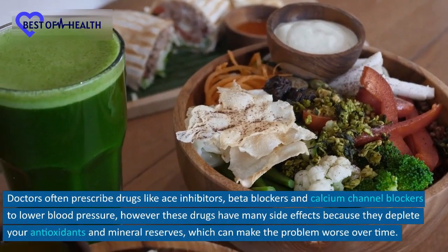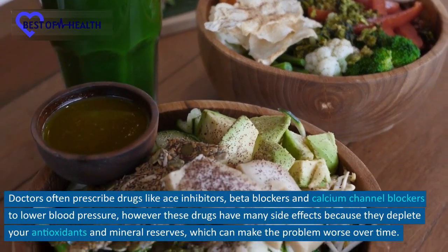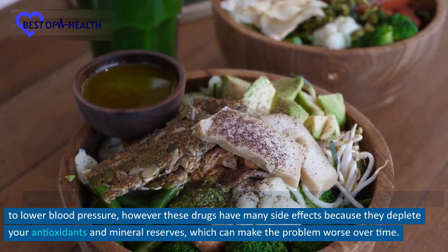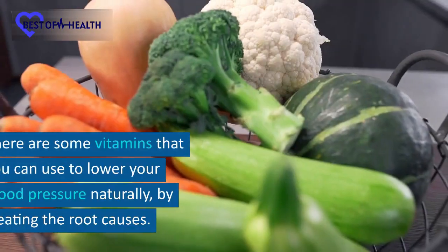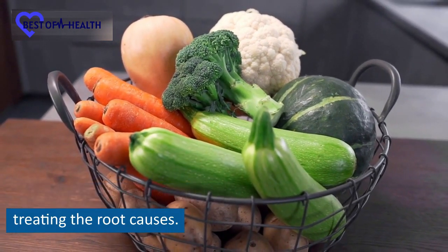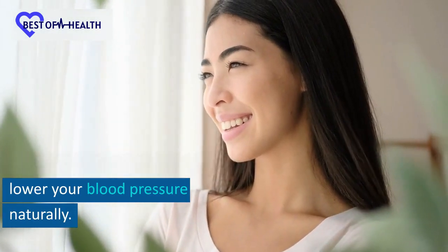Doctors often prescribe drugs like ACE inhibitors, beta blockers, and calcium channel blockers to lower blood pressure. However, these drugs have many side effects because they deplete your antioxidants and mineral reserves, which can make the problem worse over time. There are some vitamins that you can use to lower your blood pressure naturally by treating the root causes. In this video, we will be exploring the top 6 vitamins to lower your blood pressure naturally.